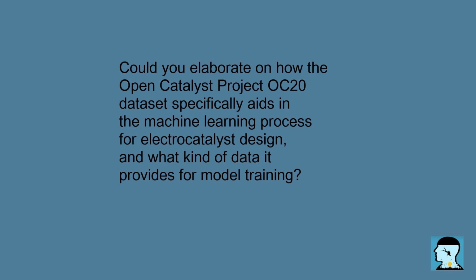Could you elaborate on how the Open Catalyst Project OC20 dataset specifically aids in the machine learning process for electrocatalyst design, and what kind of data it provides for model training?